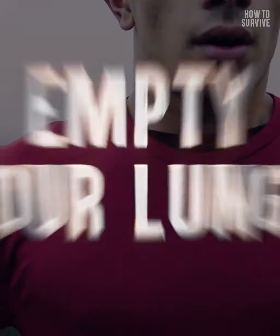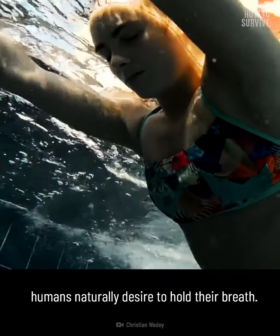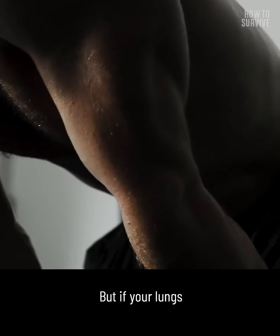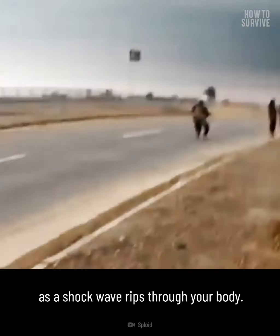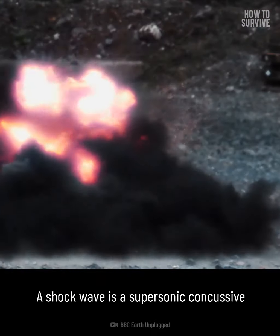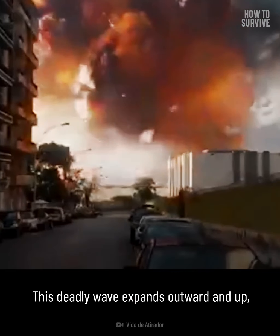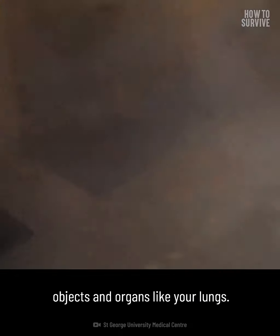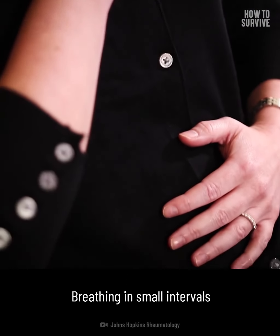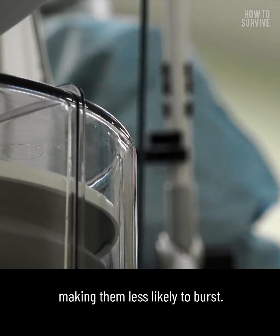Step 3. Empty your lungs. When in crisis, humans naturally desire to hold their breath. But if your lungs are filled with too much air, they could burst as a shockwave rips through your body. A shockwave is a supersonic concussive force following the blast wave. This deadly wave expands outward and up, carrying energy as it passes through objects and organs like your lungs. Breathing in small intervals will keep the pressure in your lungs low, making them less likely to burst.